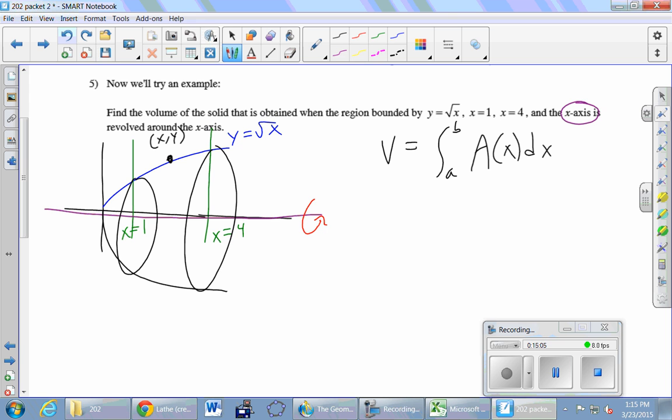And I'm looking for the area of a cross section that hits there. So would you say that is a disk or a washer? It's a disk, right? Because one of the boundaries is the x-axis itself. It's a circle with radius y.